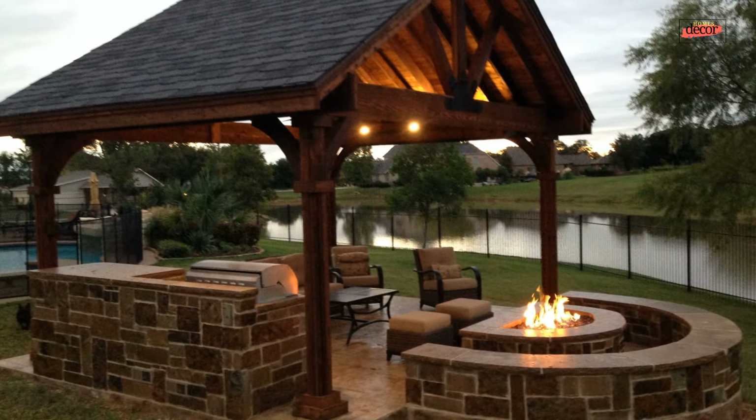When decorating your pergola with a fireplace, the key is to create a cohesive and inviting environment. Here are some ideas to inspire you. First, outdoor rugs. Layering weatherproof rugs adds warmth, texture, and defines the seating area. Second, string lights. Twinkling string lights overhead create a magical ambience, especially during evenings. Third, hanging plants. Introduce greenery with cascading vines or hanging planters to infuse the space with life.